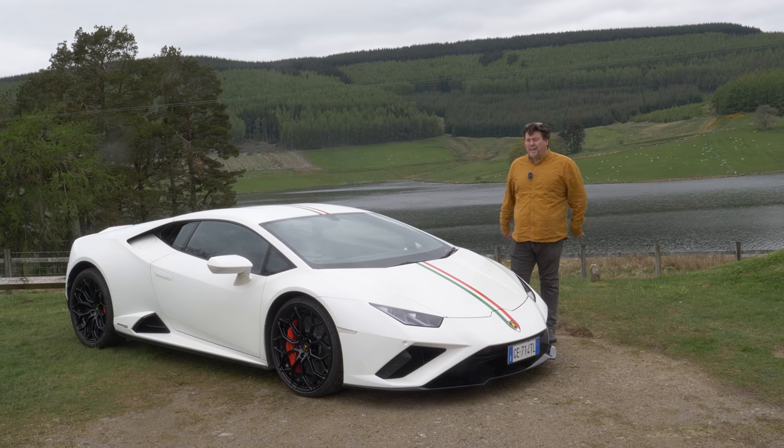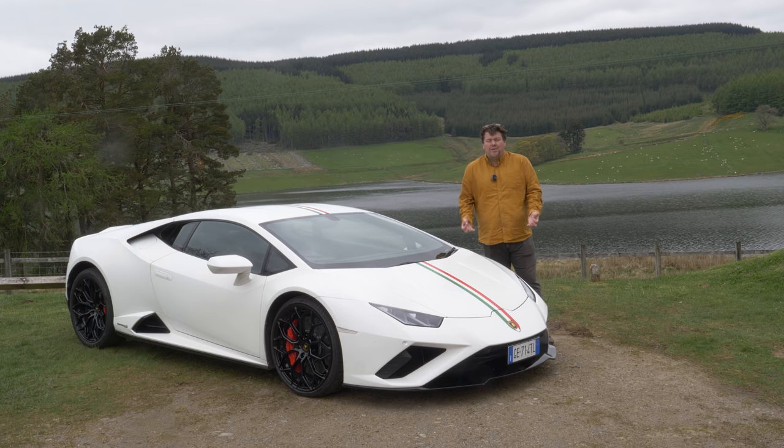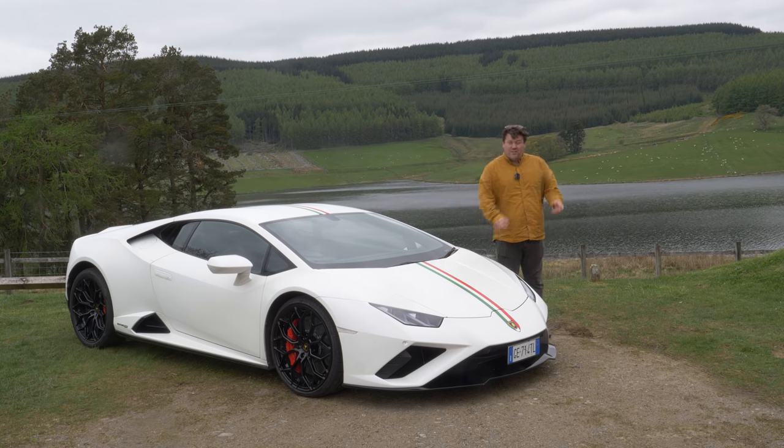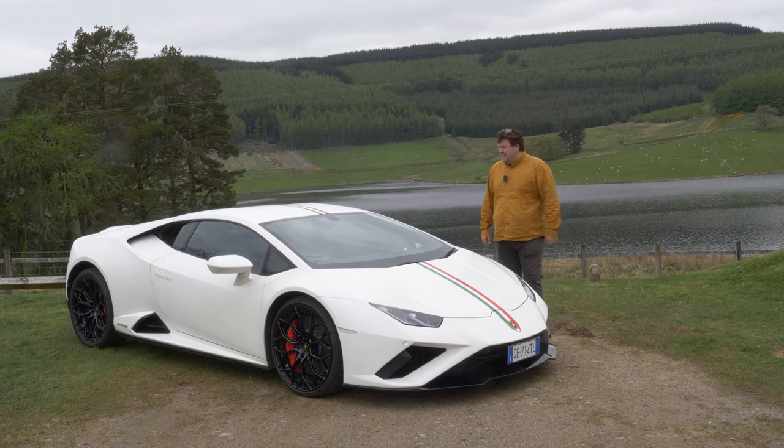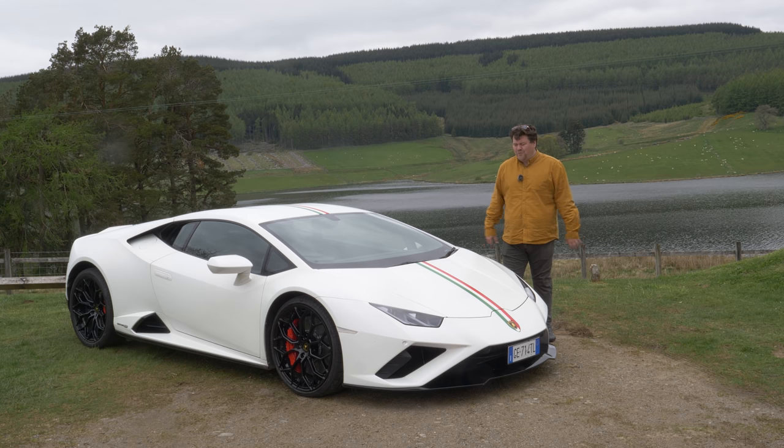The Lamborghini Huracan. Can you believe it's been with us now since 2014? Yet in those 7 years, until this week, I'd never even sat in one. But that hadn't really bothered me because the original Huracan, I just didn't like the looks of. It was just a little bit too plain for a Lambo.